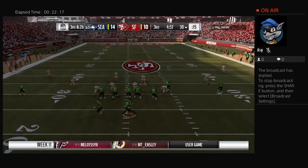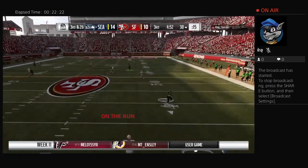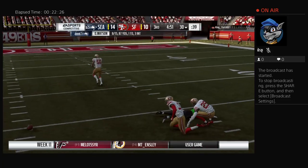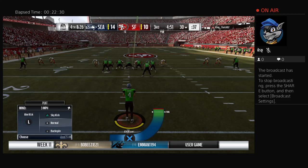After that sack, what does Watson have in his arsenal? Here's Watson, flushed out right. Now on the run, he'll throw it back deep over the middle. And incomplete. The contact made the ball roam free and brings up 4th down.